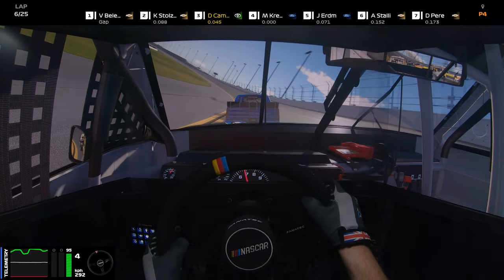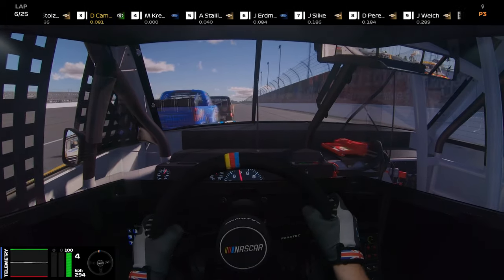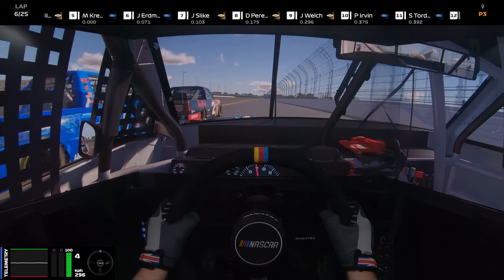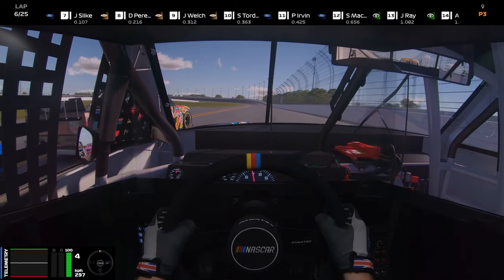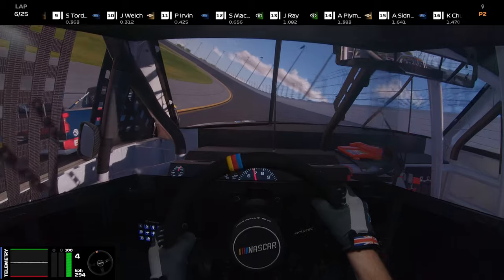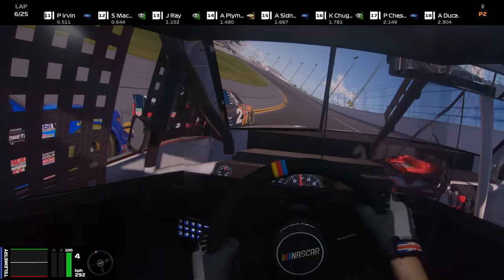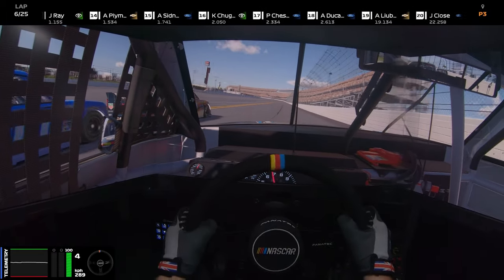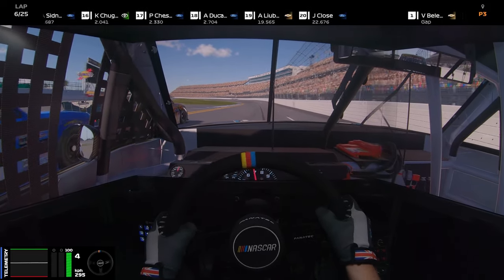We might go up top here. All clear. Inside, inside. Go inside. Two inside. One inside. Still inside. Still there. Come on, push, push, push. Don't be shy, my man.